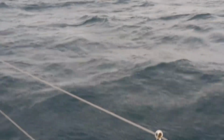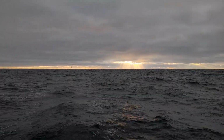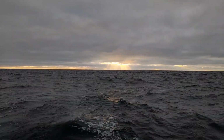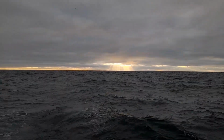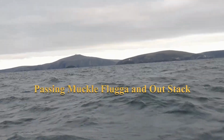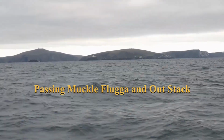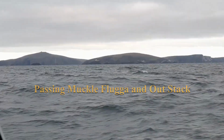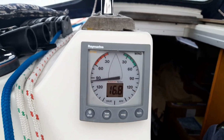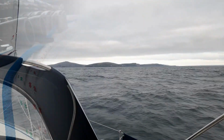This is what our evening looks like as we round the north end of the Shetland Islands. The wind's just giving us a little bit of a push round. Good stuff.